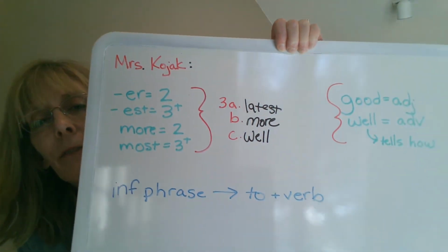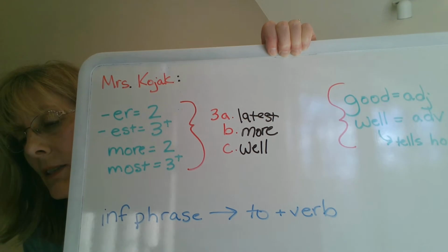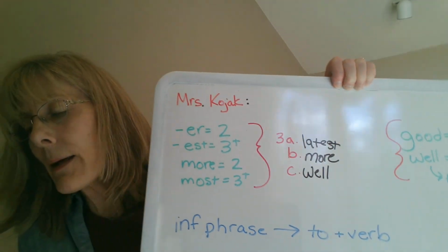So what they want for your assignment is to write an infinitive phrase in each sentence. So again, the infinitive phrase is to plus the verb. So for example, Tammy needs to smile more. Tammy needs to sleep tonight. Tammy needs to eat a chocolate chip cookie. Okay, you're going to come up with a verb that has to in front of it. So what does Tammy need? You tell me. To plus a verb.